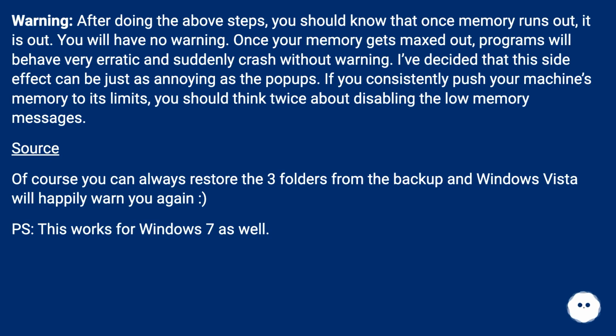Of course you can always restore the 3 folders from the backup and Windows Vista will happily warn you again, smiley face. PS, this works for Windows 7 as well.